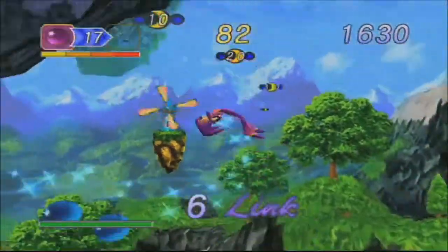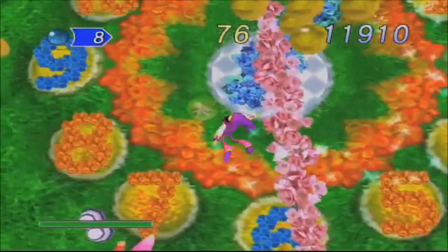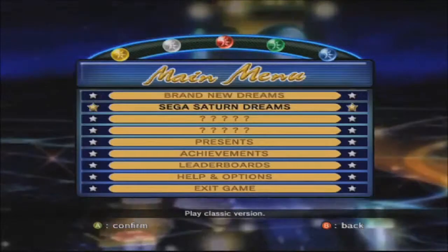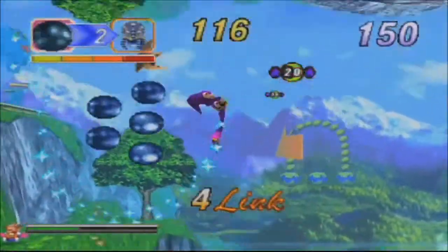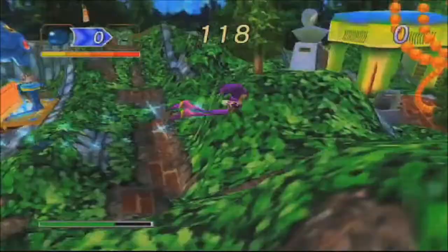In case you can't tell, this game looks great. The HD graphics look absolutely stunning and are extremely colorful. Sega even included a playable Sega Saturn version of the game just so you can see how far we've come since 1996. And the music is amazing.